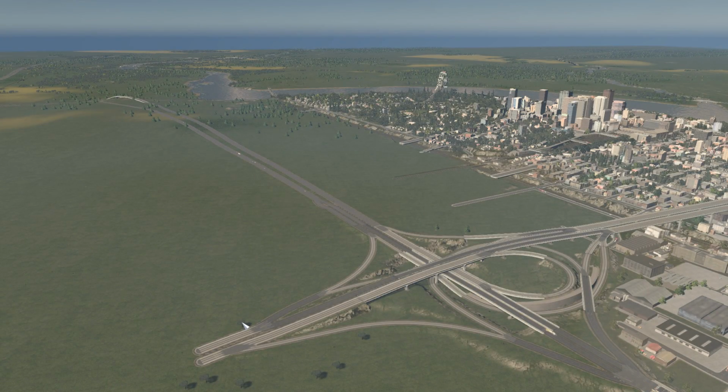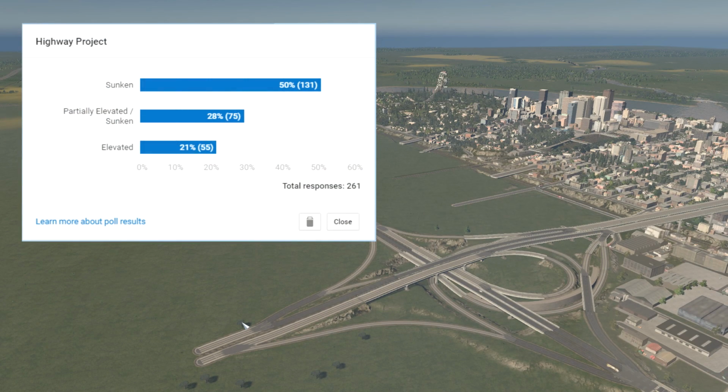But before we jump into all of that, I have to give you guys the results of last episode's poll. So here it is on the screen right now, and as you can see, out of 261 of you, 50% or 131 people chose the sunken highway, and a good 28% or 75 people chose the partially elevated and sunken.